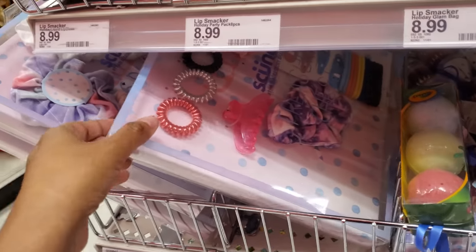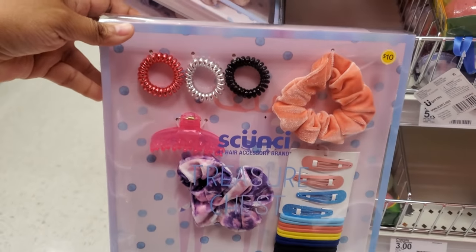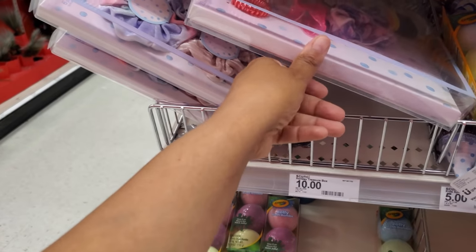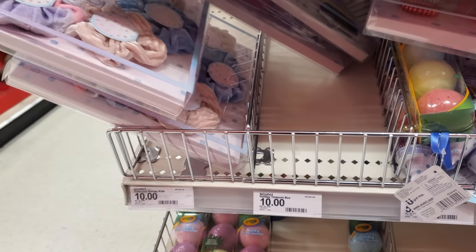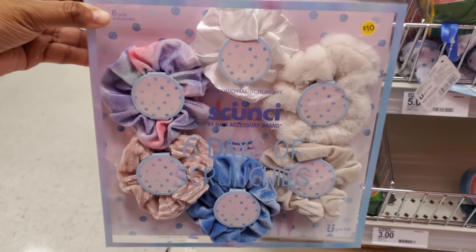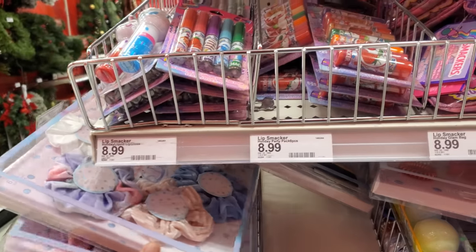Anyway, these are $10. Look at this one. This will be for a young kid. You know, they love to do their hair, brush their hair, watch videos on how to do it. This one's going to be a little different. This one's 10. And on top, you guys, we have tons of lip smackers.